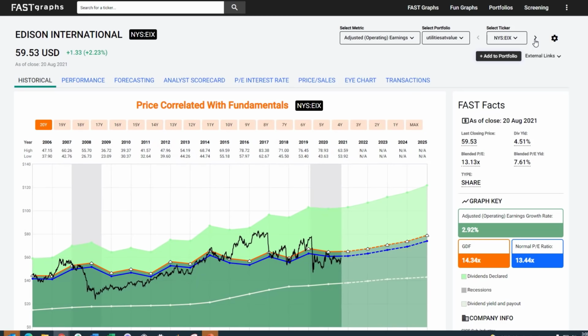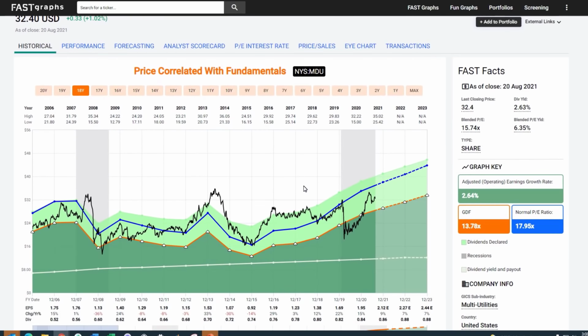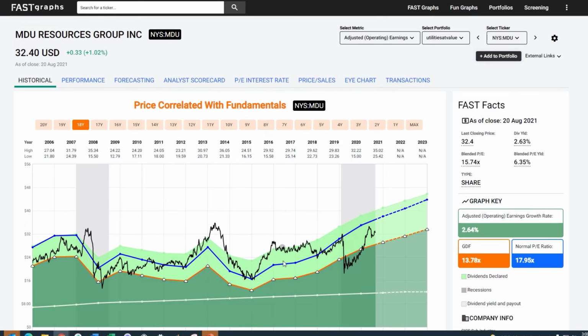So let's go on and go through some of the others here, utilizing the same kind of concepts. I've kind of established the base here for you. The next would be MDU Resources. This is a multi-utility stock. Very, very spotty growth, long periods where it doesn't grow.